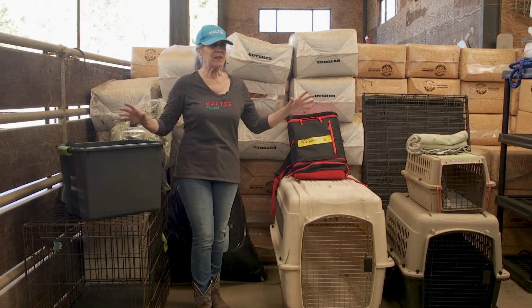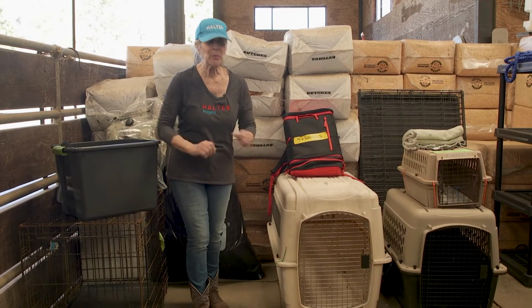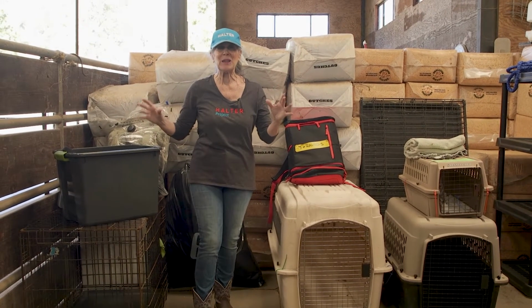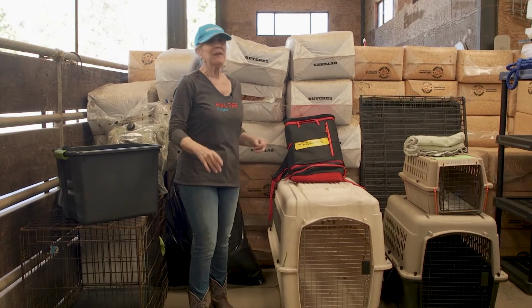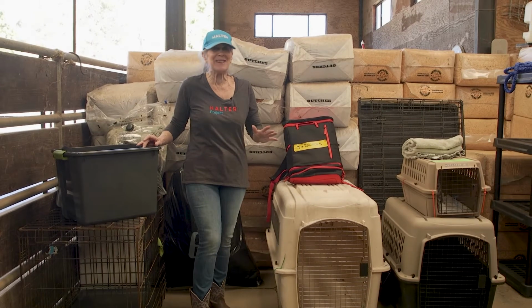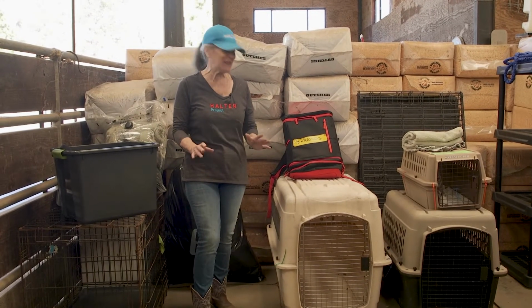So this is a stall. It's actually a horse stall. It's got rubber mats in our covered arena, which is our shelter in place. So it's big. Is it ideal to have the cats and dogs together? Not really, but for a short period of time, keeping everybody in one place is a good idea.